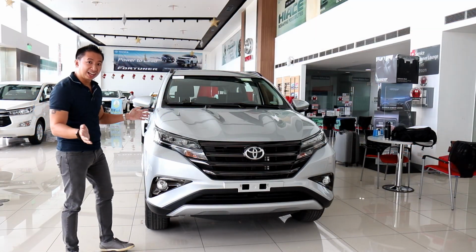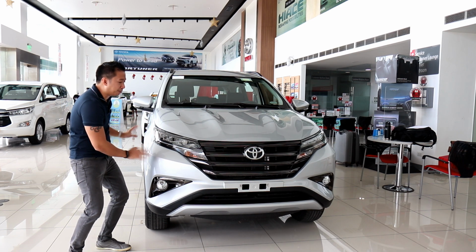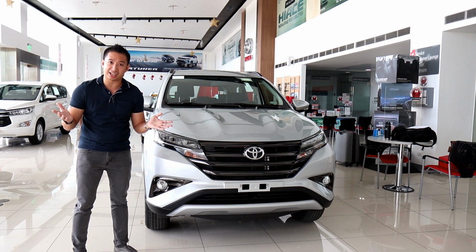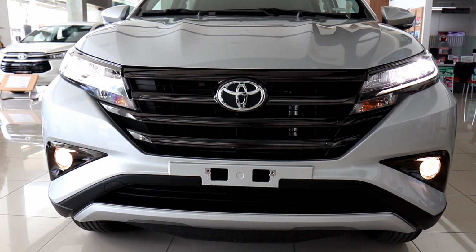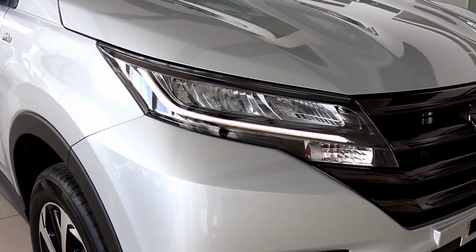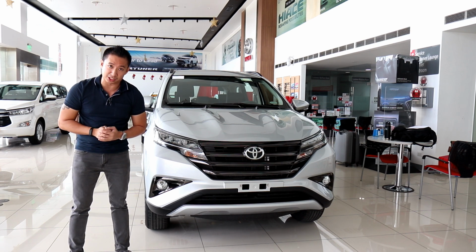Now when you take a first glance at the Rush, you'll see that it shares the same look as the Fortuner, except it's got some baby fat at the edges. Now they don't call it the baby Fortuner for nothing, yeah? It shares the same headlight design as the Fortuner, although the front grille looks pretty similar to the ones found in the Honda CRV. Now these headlights are already LED units and you've got LED DRLs, which is a mild surprise, especially since we're talking about a Toyota at this price point.